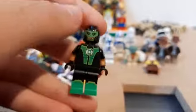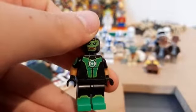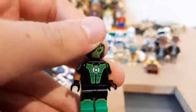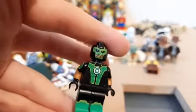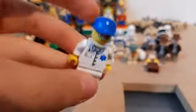But my friend gave me a random packet for it and I got Green Lantern. So that's kind of nice. I already have Green Lantern and he's in the background back there. But still, it's kind of nice. I might trade with him if I can because I'm missing Cheetah and Huntress. That's what their names are.